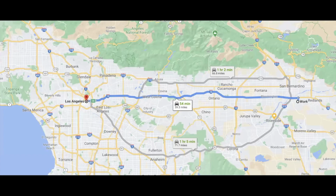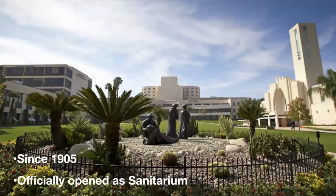I'm really happy with the program, and still enjoying prosthodontics. It's been 3-4 years now that I'm teaching at the school. It's really enjoyable, and it's very rewarding. And this is our campus.